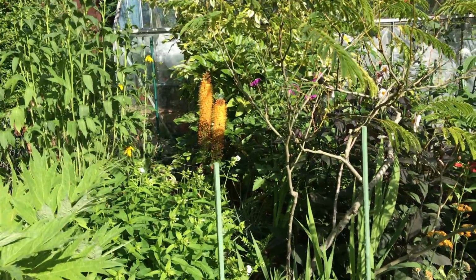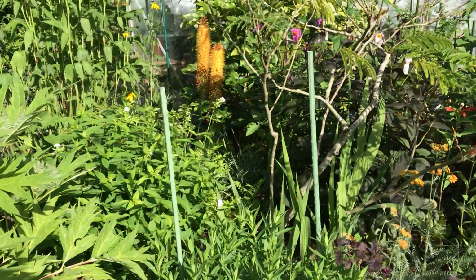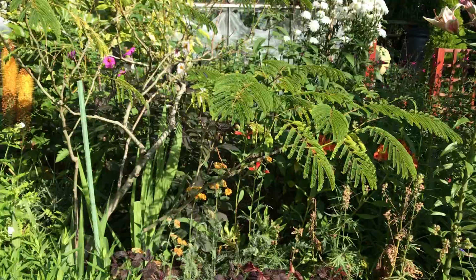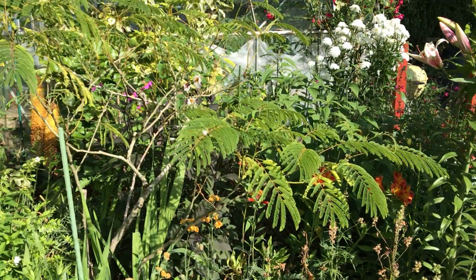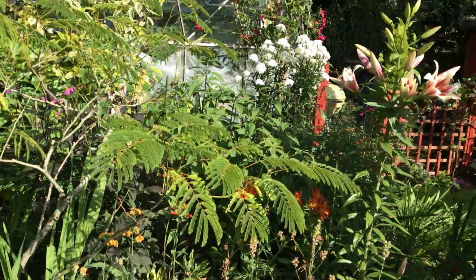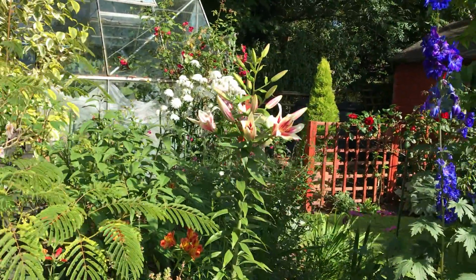Eremurus in the background is finishing flowering, but there are other ones coming up. This is another Albizia that's coming up with a yellow, just a plain green leaf, and that will look spectacular. The lilies are coming out.